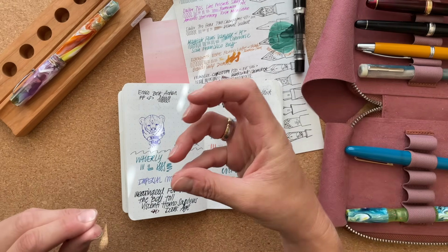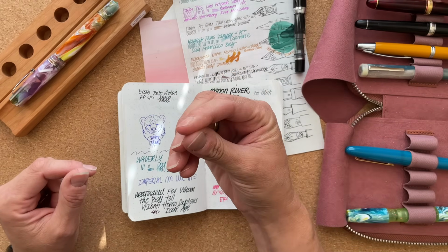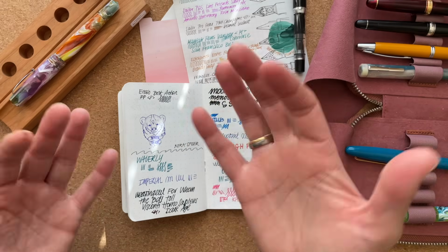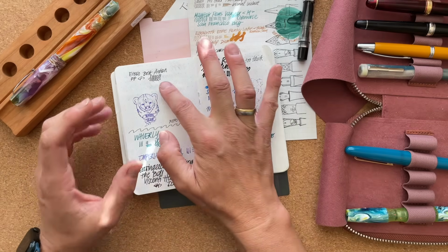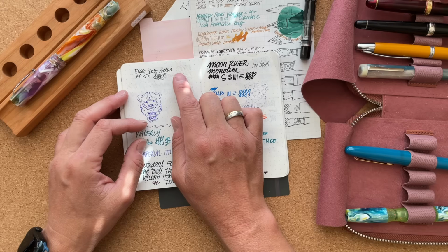I don't think it's usable for a long writing session unless you enjoy these steely, like the bolt action pens. If that's something that you love, then this might even be for a longer writing session. But for a planner, this might be my number one tip to use.